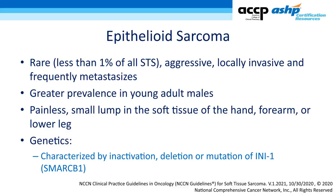Epithelioid sarcoma is another rare subtype, less than 1% of all soft tissue sarcomas, that is identified to be very aggressive, locally invasive, and frequently metastasized. In its overall patient population, younger males are most at risk or have the most prevalence of developing this sarcoma. It presents as a painless, small lump in the soft tissue of the hand, forearm, or lower leg. Important to note, there is some genetic characterization of having either inactivation, deletion, or mutation of INI1.